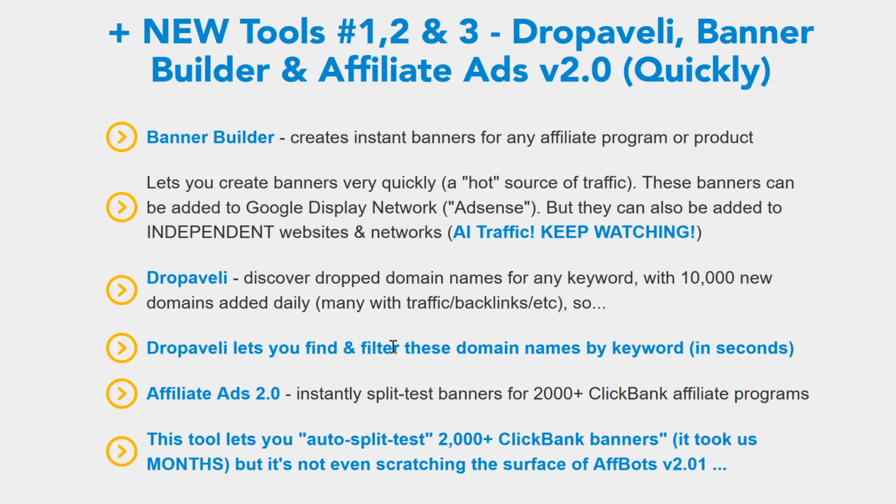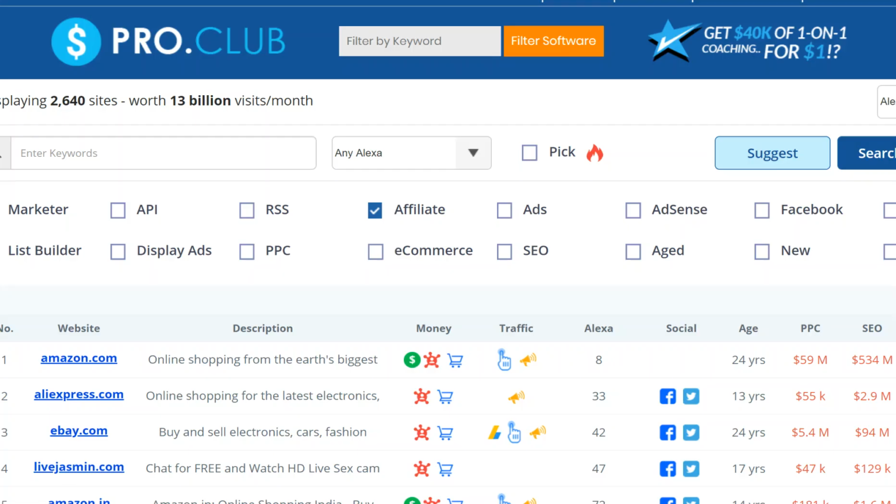And we can also find and filter them by different keywords, and very quickly get hold of these sites. The next software is Affiliate Ads 2.0, which allows us to instantly split test banners for 2,000 different banners across over 1,000 ClickBank affiliate programs. And what we can do here as well is we can auto split test these banners. So actually, let me go over and see where we are.